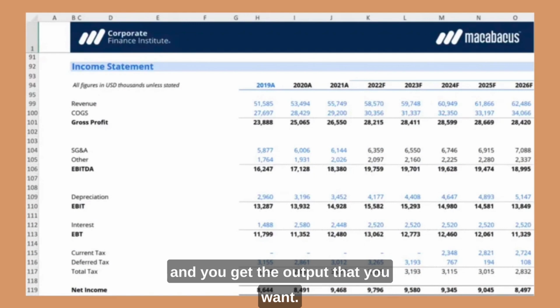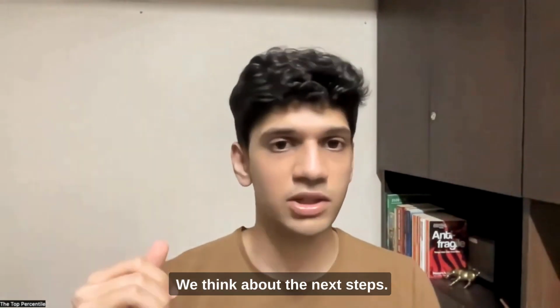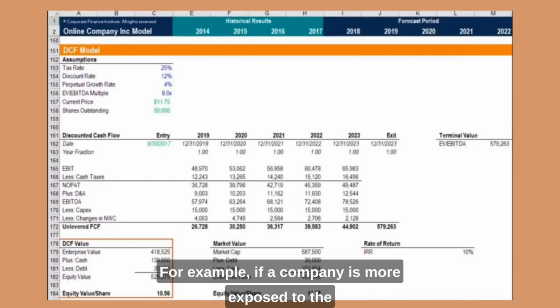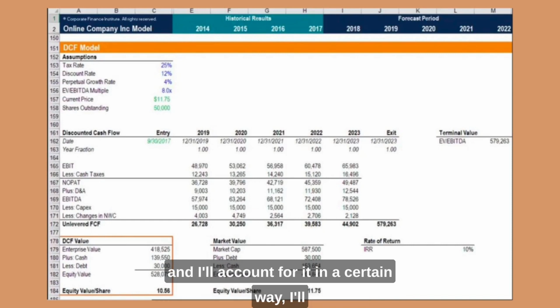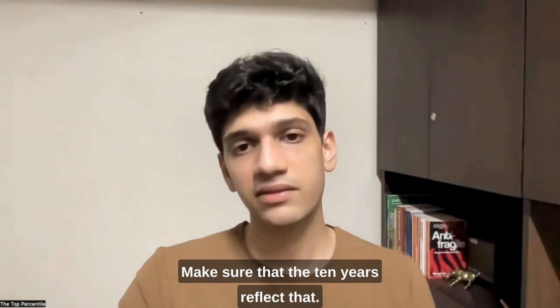I can show you what a brief model looks like, but essentially we think about drivers, we think about the next steps, we think about what the future looks like, how the drivers are affected with time, with other forces. For example, if a company is more exposed to the flows of inflation and how the general consumer spending goes, I'll account for it in a certain way. I'll think about the drivers, the forecast in a certain way. I'll use my cost of capital, etc. Make sure that the 10 years reflect that.